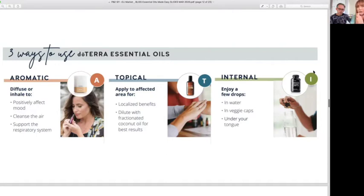Even better than doing this would be to use a diffuser. The diffuser allows you to put a few drops in water, and it will disperse in the air for something like 2 to 10 hours. It also has really nice lights, which also have a great effect on us. And this helps us save money because you're only using a few drops and it lasts for so long. It allows us to affect other people in the same vicinity.